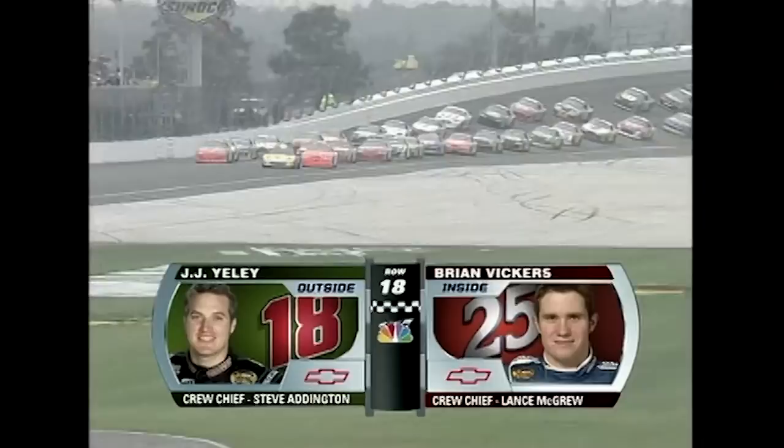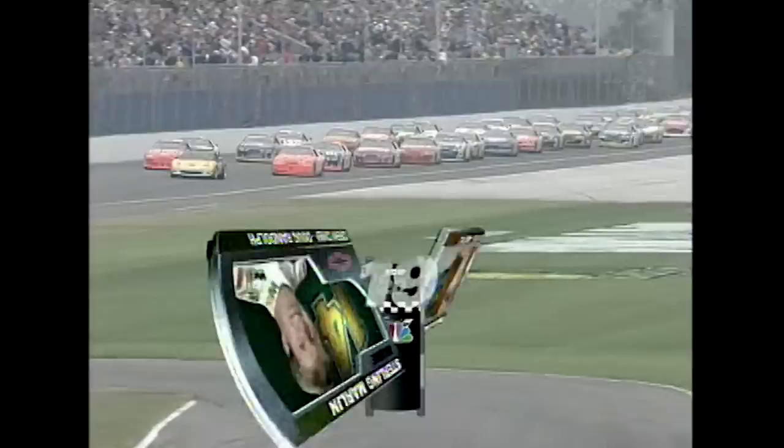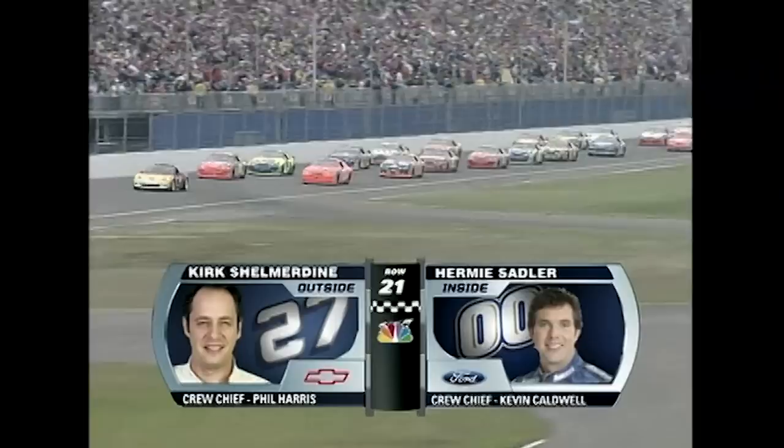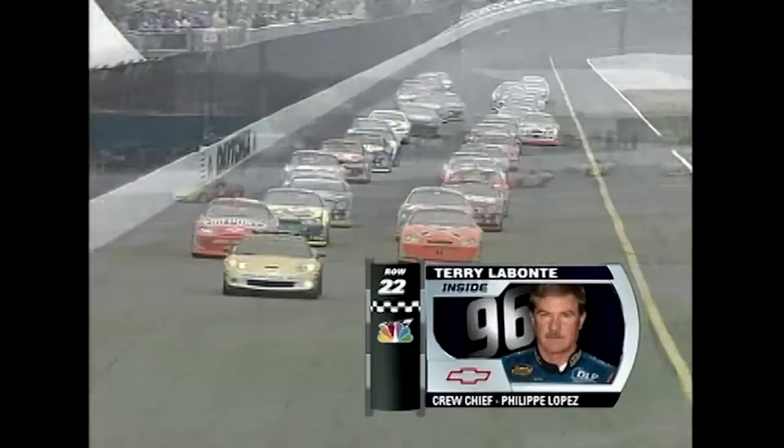On the inside of row 17, two-time Daytona 500 winner Bill Elliott, and Dave Blaney on the outside. Inside of row 18, Brian Vickers, and on the outside, J.J. Yeley, now driving the 18 car. Rookie Clint Bowyer makes his 500 debut in the 07 car. Joe Nemechek will have to drop to the rear of the field for an engine change. On the inside of row 20, Sterling Marlin, he's won the 500. Travis Kvapil, he would love to. On the inside of 21, Hermie Sadler will make a start, and a very happy guy on the outside, Kirk Shelmerdine. And starting 43rd, two-time series champion Terry Labonte driving for Roger Staubach and Troy Aikman.